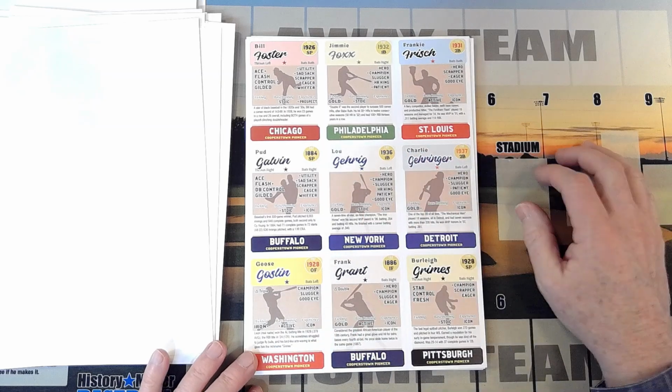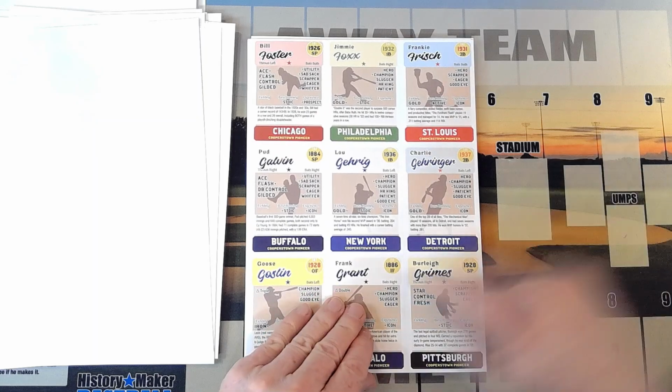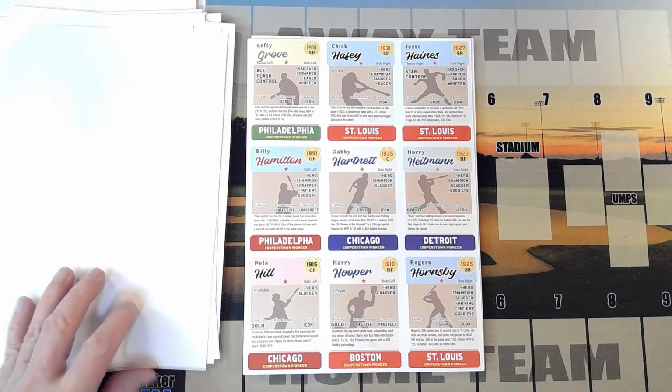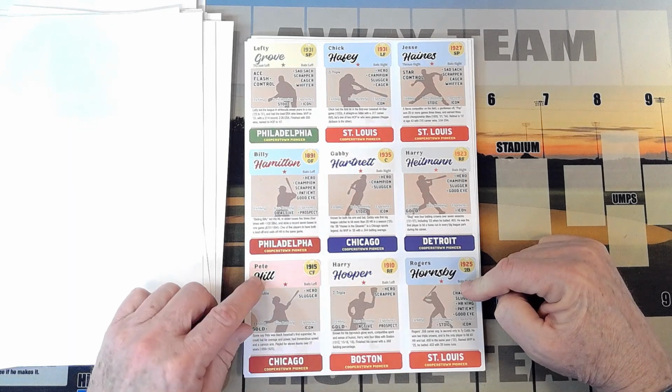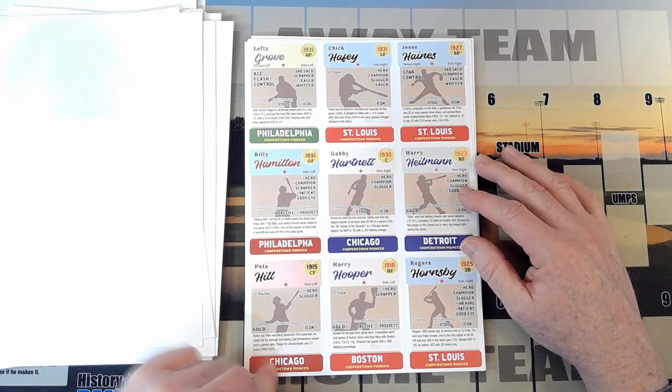Mr. Gehrig, always love him. So Buffalo, that's an interesting team. Again, that's 1800s. Rogers Hornsby, who, as I understand it, didn't get along with many people. Pete Hill, maybe the best dead ball era Negro League hitter.